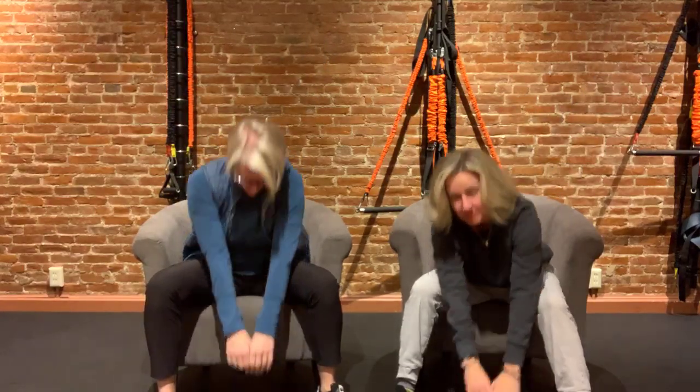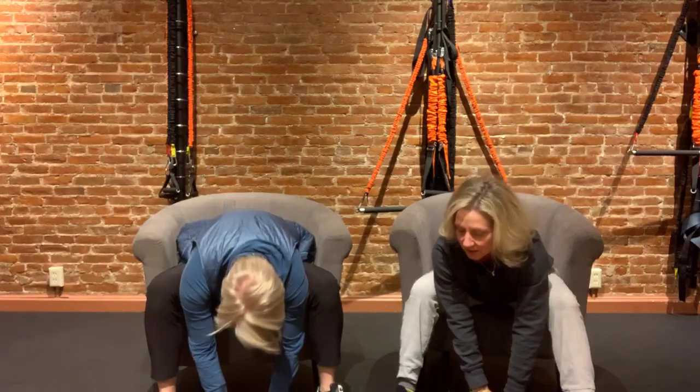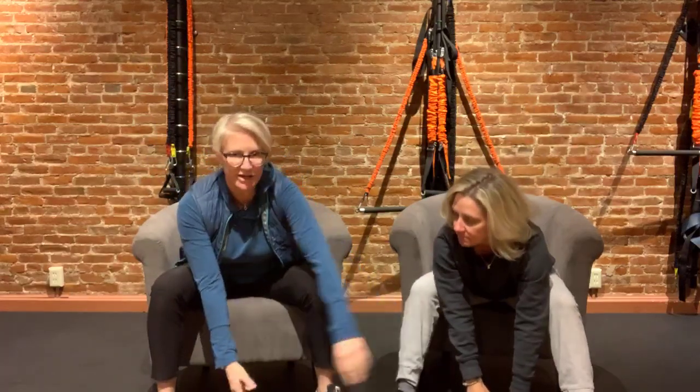So, in the comments, maybe let us know, do you sit a lot at work? And after you do this, let us know how this feels. We've got about 15 more seconds of this. It just feels good. And by the way, this flexion really opens up the space in your back. We work with a lot of people who have stenosis, which is a narrowing of the canal where your nerves run through, and this deep flexion opens up those spaces.